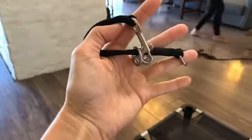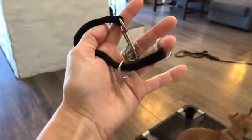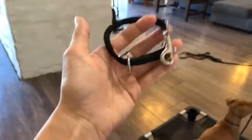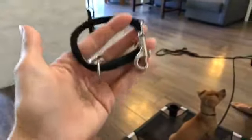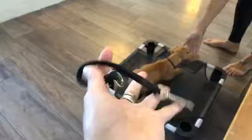See that? So if this is clipped, the dog's head would be where my thumb is. Your leash would clip to this one. And when you activate it, you cinch the collar, or release it, it just loosens up. It's literally just the collar end of a slip lead because he's so bitty. That was the size that we had available for a collar, literally, okay?